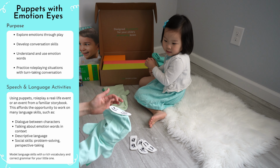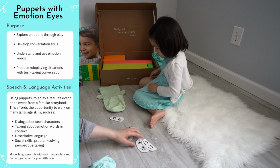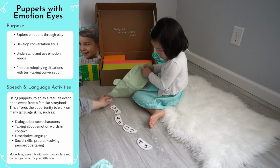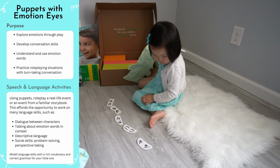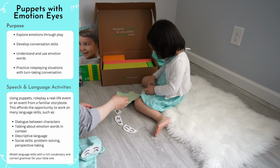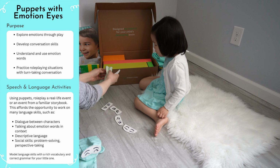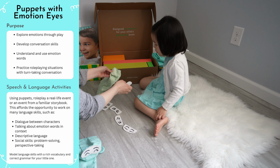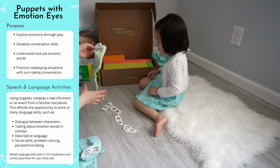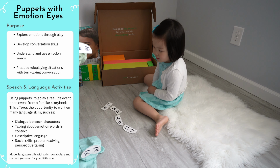Happy. Yeah, look at those happy eyes, feeling happy. Let's look at some more eyes here. What's that? There are some eyes here that look sad. Where are the sad eyes? Yeah, those are sad eyes. We're going to put them on the eye patch area. Right over here. Can I put it on or do you want to try? There you go. Look. This puppet is sad.